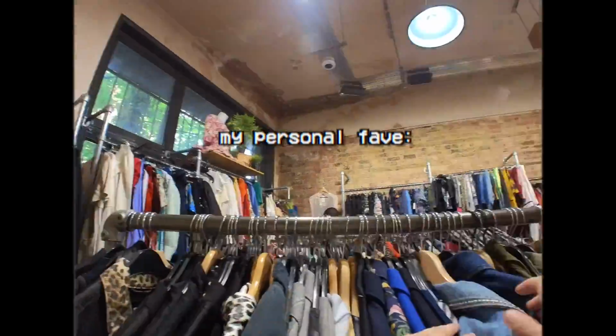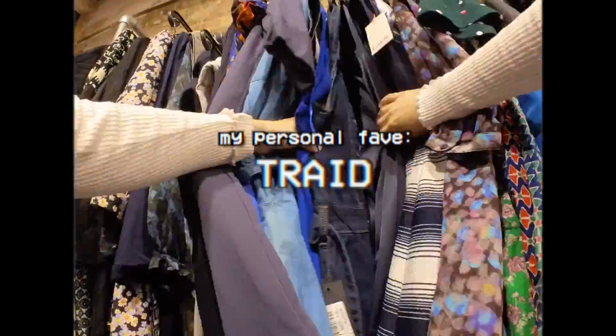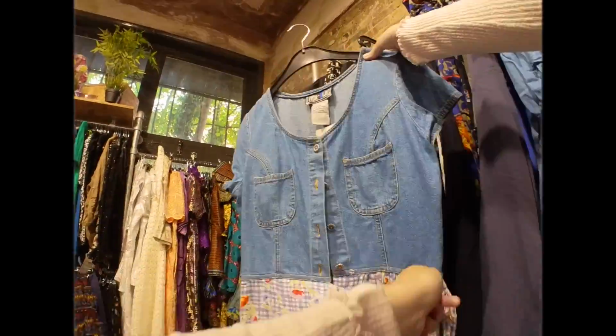Or my personal favorite of all the thrift stores was Traid, if you need a specific name. They usually have a good variety, not just for people with a similar style to me, but they just had a good range for everyone. Now, honestly, I thought I would have found so many more gems in London, but it seemed like it was picked over. But that's okay because I still have so many other places to thrift, and I've already kind of filled up my backpack, so I need to take it slow and steady.